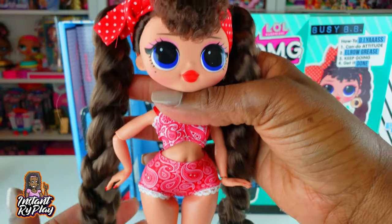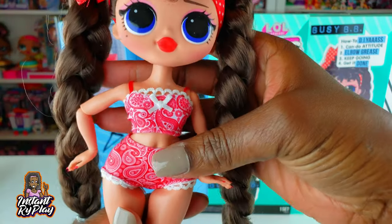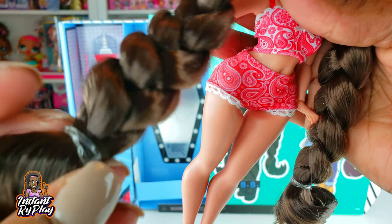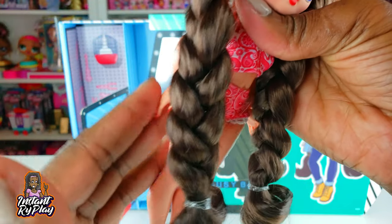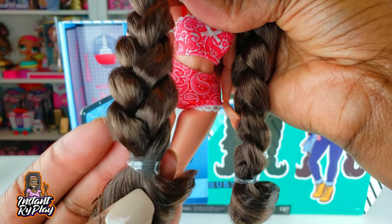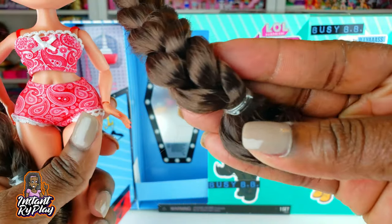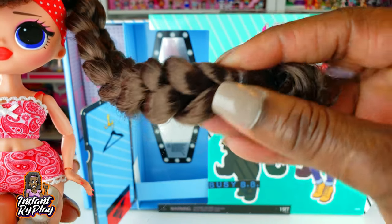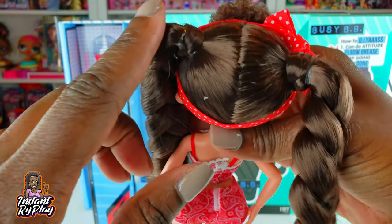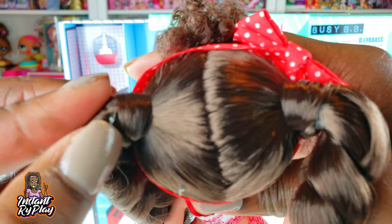Okay guys, we have Busy BB out of the packaging and it wasn't too difficult to remove her, but I just want to warn you, you want to be careful when you actually are cutting the plastic and ties and things like that, because her braids are secured by some little plastic bands right here at the bottom to keep them intact. Of course, you can always take her braids down if you like. There's some more plastic up here.